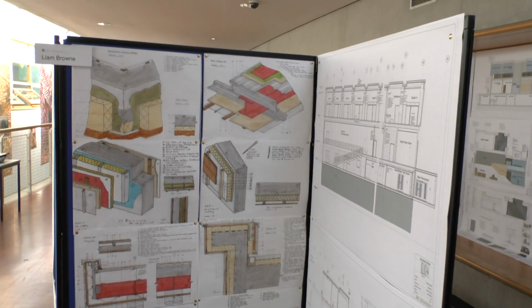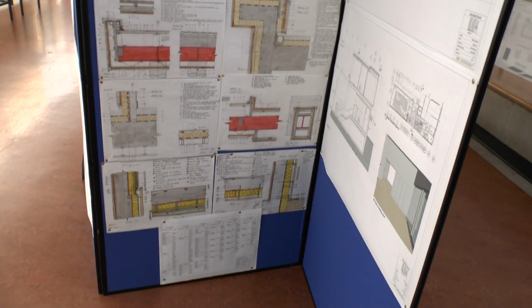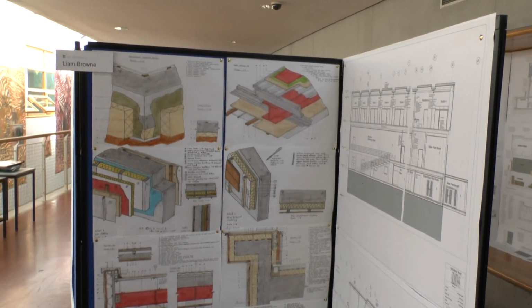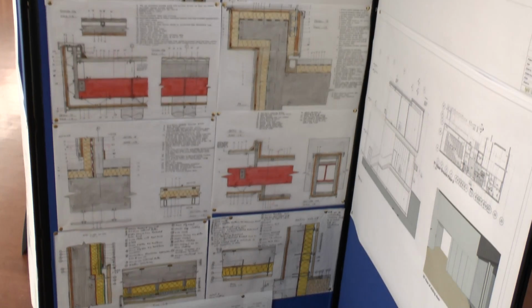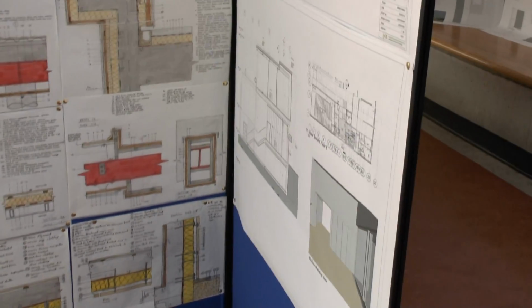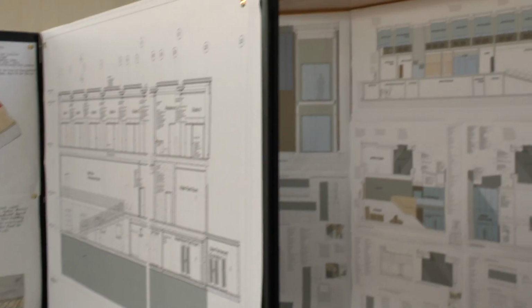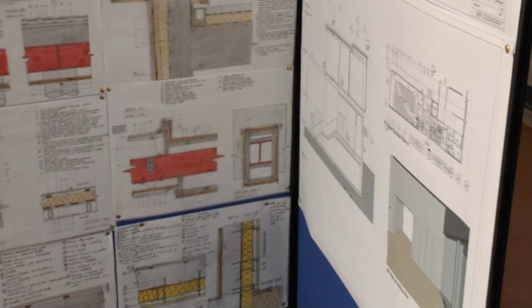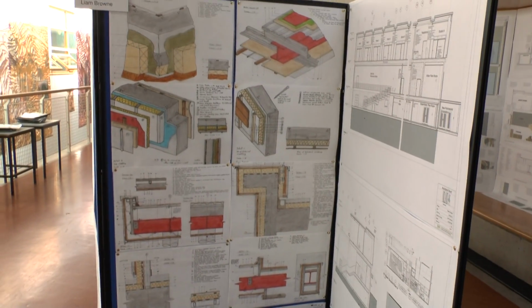Here we can see some really good examples of the tearaway details that the students are encouraged to do, to show and prove to the staff that they understand the construction of the building intimately. The 3D tearaway details mean that the student has to show every single aspect of construction, and they cannot just look up standard details on the internet, because they're not to be found in 3D tearaway format.